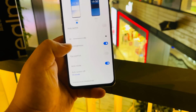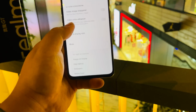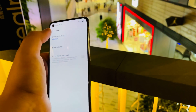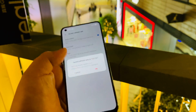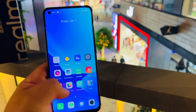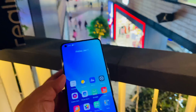And let's just double check that the refresh rate is correct. There you see it's on auto select right now. And let's go to 120 hertz to have a constant 120 hertz refresh rate. And oh yeah, you can definitely tell the difference, guys. Look at that. That looks really good.